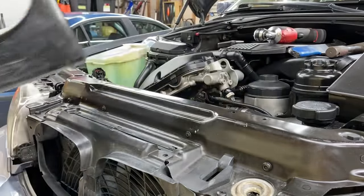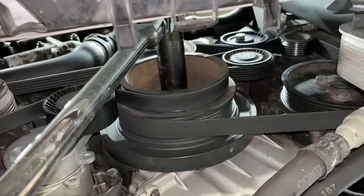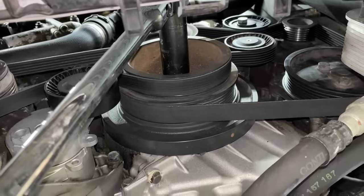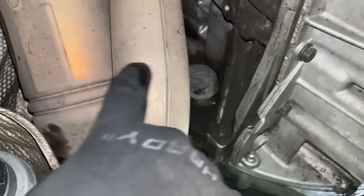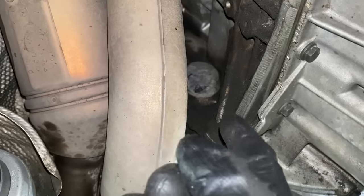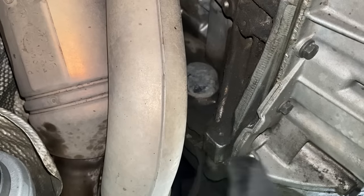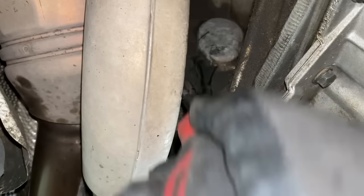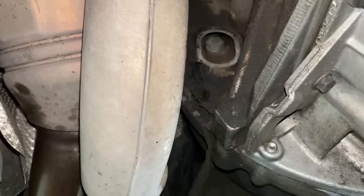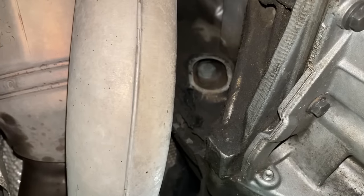So I got a 22 mil socket on the crank pulley now on a half inch ratchet. And now we need to get access to the torque converter port, which is right up here on the exhaust side. So we'll get that cover out, rotate the engine till we see all the torque converter bolts, and we'll rip all those out. There we go, and we can already see one of the bolts.